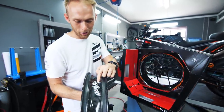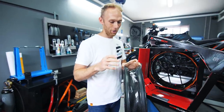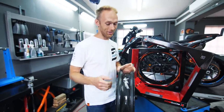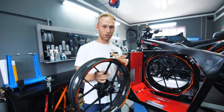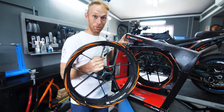Check this, they even put the logo inside. That's so cool, man. I love this kind of stuff where you don't see it, but you know that it's there, so it's really cool. Thanks, guys, a really amazing job, Rotobox team. I'm super happy. Thank you, Maya, for this. And man, I cannot wait to put this on the bike.